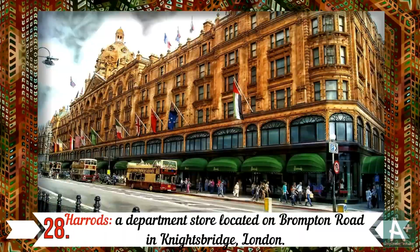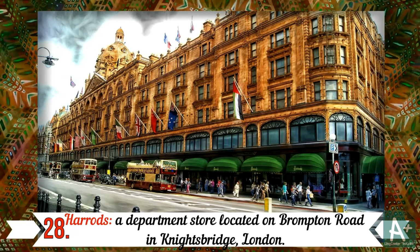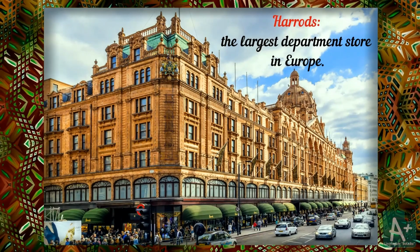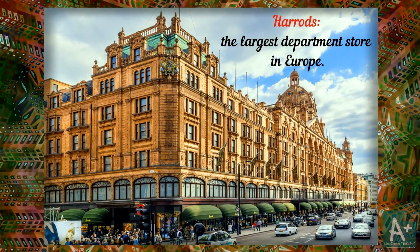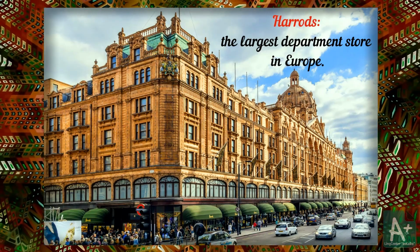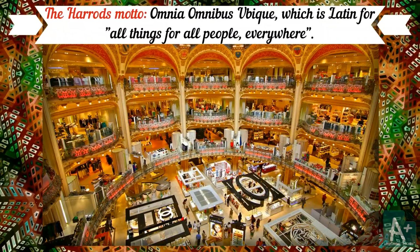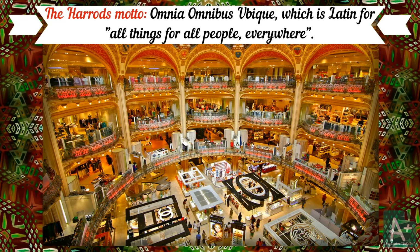When someone talks about Harrods, he means a department store located on Brompton Road in the retail district of Knightsbridge in central London. The department store of Harrods is the largest in Europe. The Harrods motto is Omnia Omnibus Ubique, which in Latin means all things for all people everywhere.